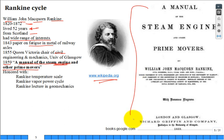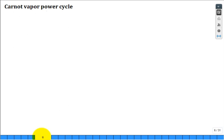Here's a copy of the cover page. And that's one reason why we honor him with his name on this cycle. Also, not only did you see that for the cycle, but you saw it for the temperature scale, the Rankine temperature scale. Okay? And then there's a guest lecture series or award given in geomechanics that carries his name. So he's well-rounded, a huge contributor in science and engineering.